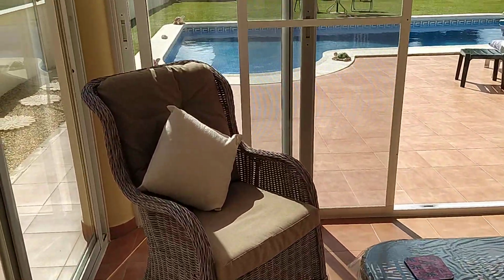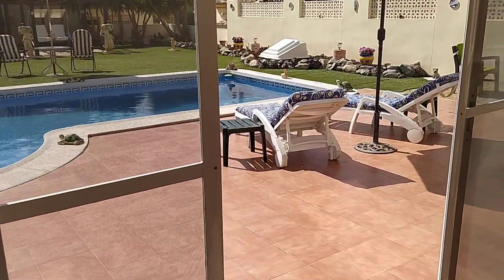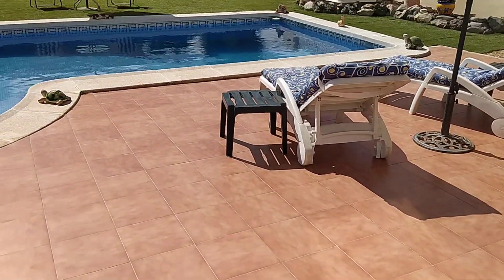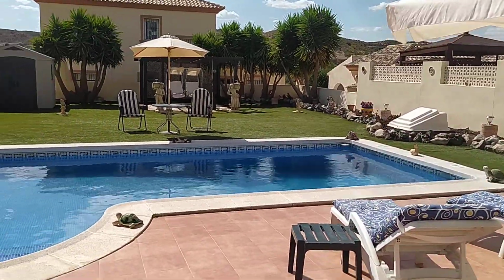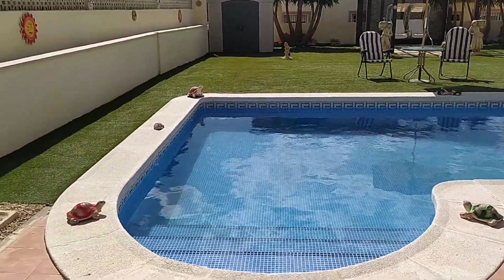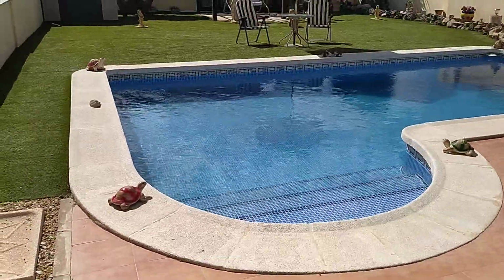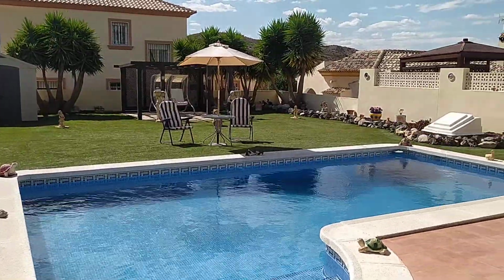So there you have it, Villa Sunlight, an absolutely quality 2-bed, 2-bath Lakes Vega Villa, just 3 minutes from Arbolea Centre, in beautiful 600-metre gardens. I'll leave you with one more little pan around. This could be you guys. Full details will follow shortly, and the price is 189,950 euros. Very, very reasonable for location and the quality of build.